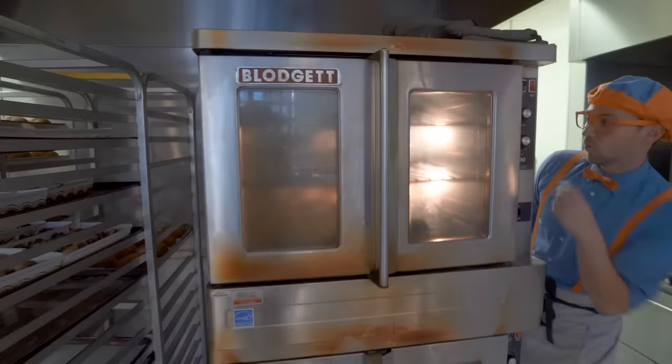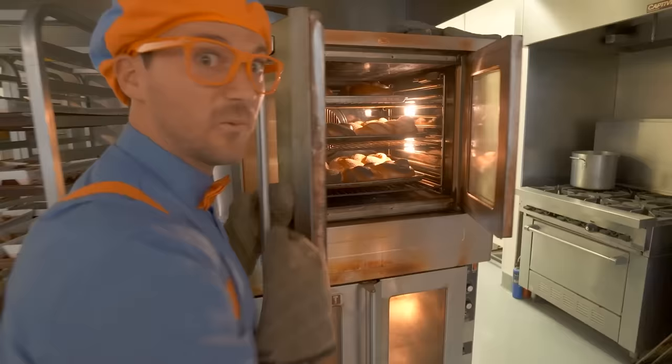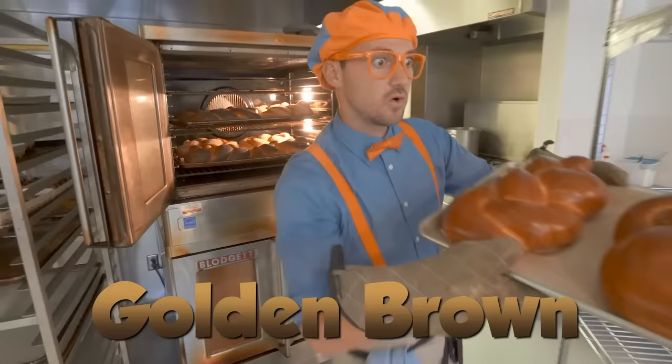First things first. Safety first. Let's put on our oven mitts. There we go. Let's open it up. Whoa. Let's take them out. Whoa. Look at how big they are. And they're golden brown. That looks so good.